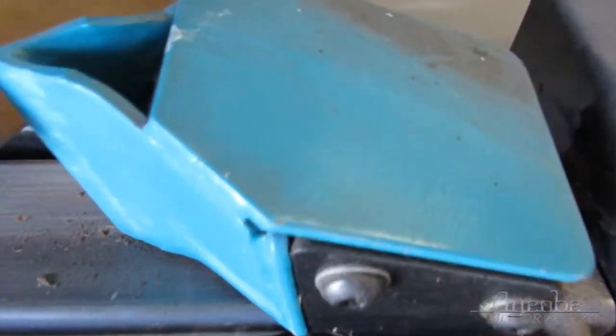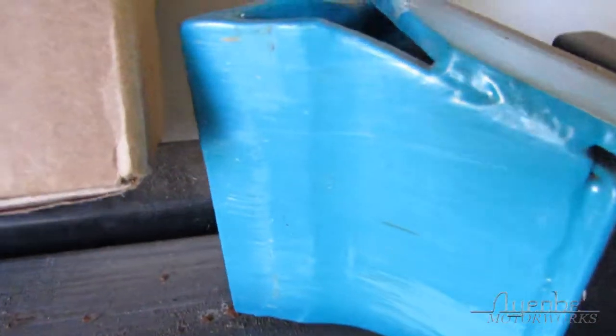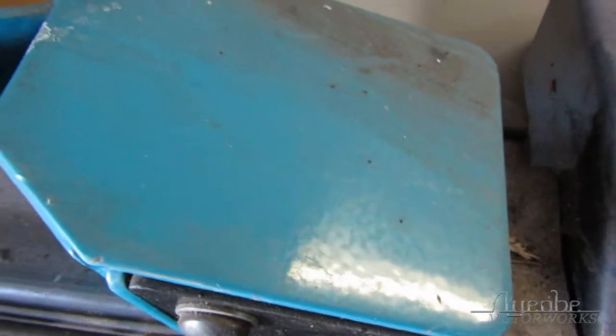There's the color in all its glory. I had to clean it. Lots of dust in the garage, but I think that'll pop. It'll pop all right.